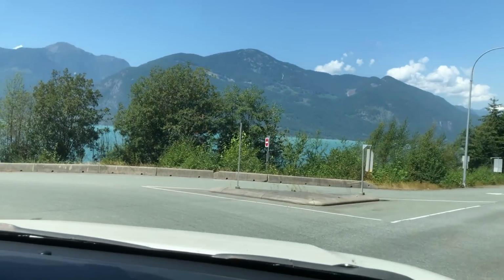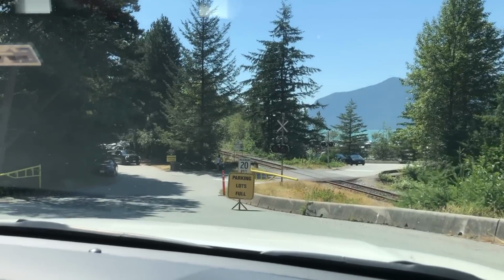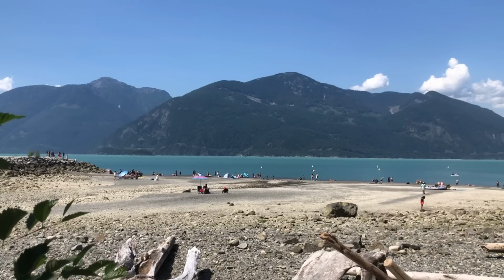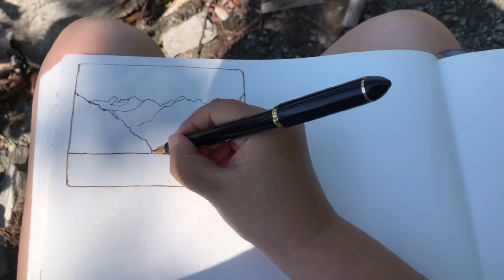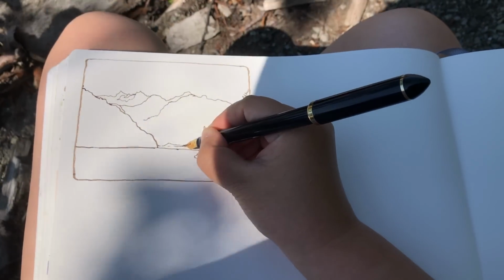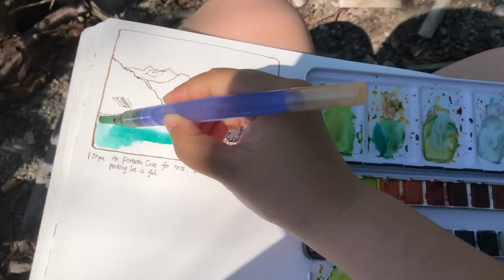So we're dropping by Porteau Cove to rest a little bit. The parking lot is full because it's BC Day long weekend. So we're just staying here for about 20 minutes. It's very busy here, lots of people. So I'm just sketching the mountains and water in front of me, sitting on a driftwood.